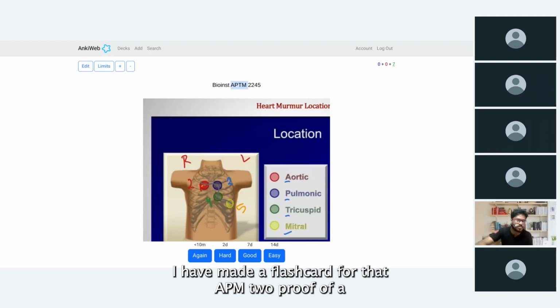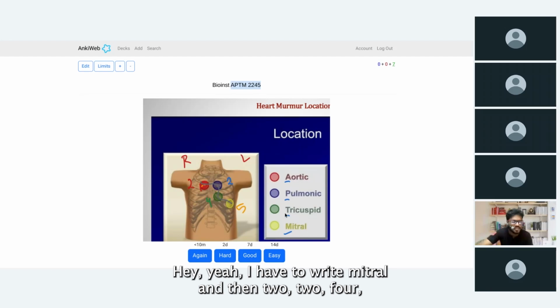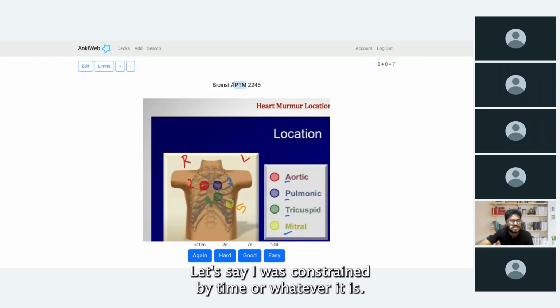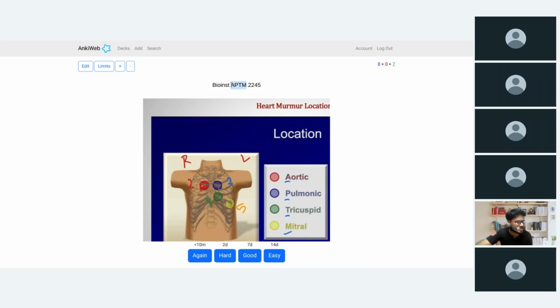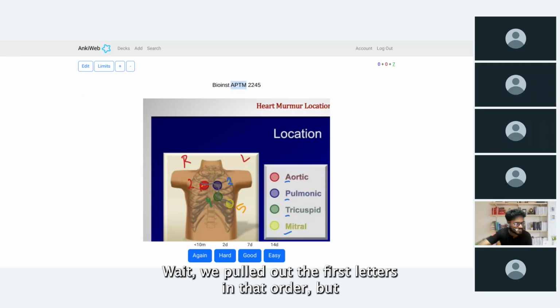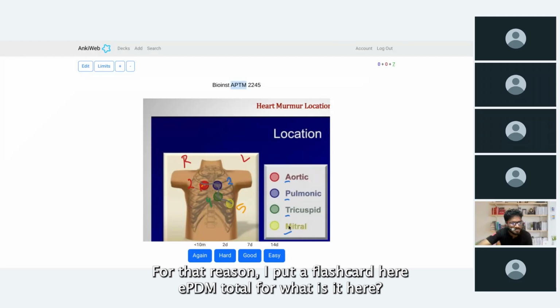For that reason, I have specifically made a flashcard for that. APTM 2245. What is this? Aortic, pulmonary, tricuspid, mitral, and then 2245. Because I was constrained by time or whatever it is. Don't underestimate the difficulty of remembering APTM. We pulled out the first letters in that order, but it can likely happen that we might forget that APTM. For that reason, I have put a flashcard here. APTM 2245, what is it?